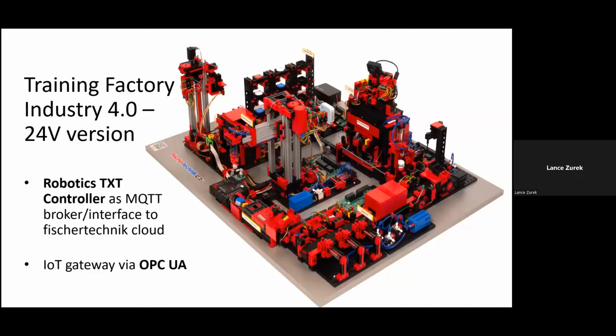Now, as there are two variations of the model, let's go over what makes them different aside from the voltage requirements. We'll begin by focusing on the 24-volt version and what makes it unique. First off, it is a bit of a hybrid in that while requiring a PLC for operation and control, it does also incorporate one fischertechnik robotics TXT controller. In this case, the TXT controller serves as the MQTT broker and interface to the fischertechnik cloud. Communication between the PLC and the TXT controller is carried out using an IoT gateway via OPC UA.